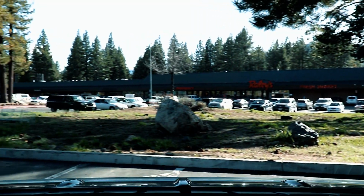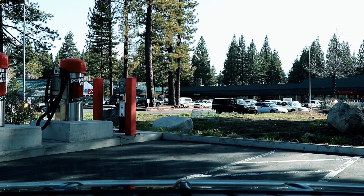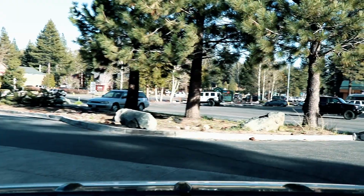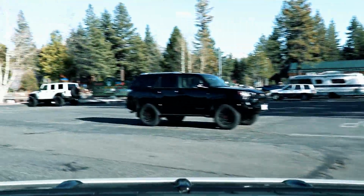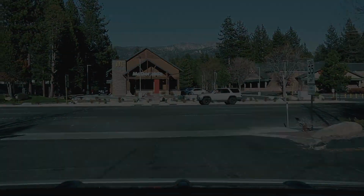Here we go, leaving South Lake Tahoe. Got that Burger Lounge in, feeling nice and full now. And we're gonna head back over the mountain, back into El Dorado County, Cameron Park area, and make one stop on the way to charge. That's going to be back at the same place we stopped on the way down, which is Pollock Pines.